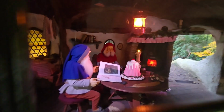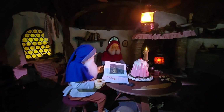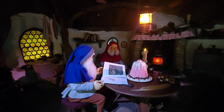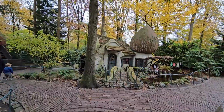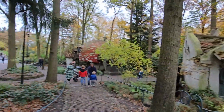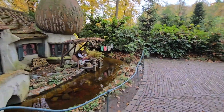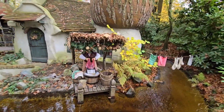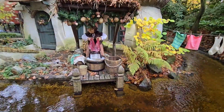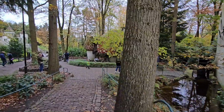Oh look, there they are. What are these guys doing? They're chilling by the fire. He's got a cake, he's got a candle, and he's reading. Another little gnome house this side. Can you go upstairs, look? Do you want to go upstairs in that one? Little washerwoman gnome. This is just a gnome village with all little gnome houses.